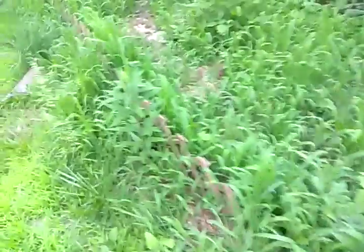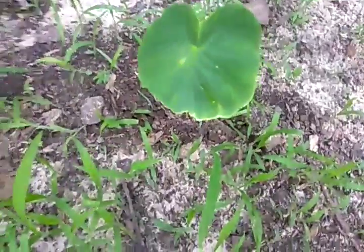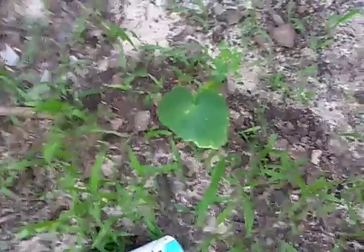You notice this grass is just overcoming everything. Now there's lots of flowers and stuff in here, but the soil wasn't prepared correctly, and of course you can see the outcome. We got flowers here, and lots of stuff. And on the other side, where it was just tilled up, we've got our first baby elephant ear. Well, they're not babies, they're regular elephant ears, but it has sprouted.